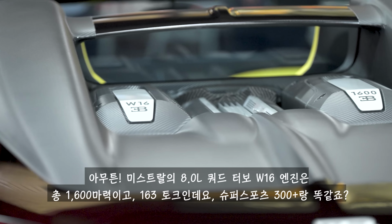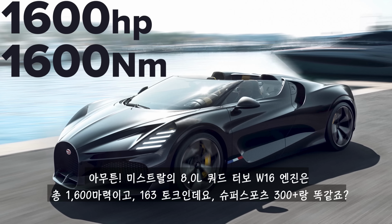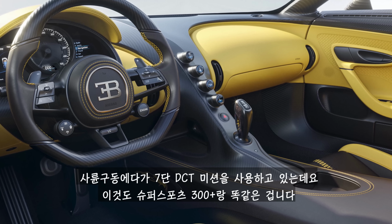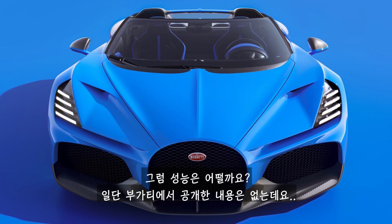Anyway, the Mistral's 8-litre quad-turbo W16 engine makes 1600 horsepower and 1600 newton meters of torque, just like the Supersport 300 Plus. All this is sent to all four wheels through the same 7-speed dual-clutch automatic gearbox and four-wheel drive system that car has. So, what about performance?